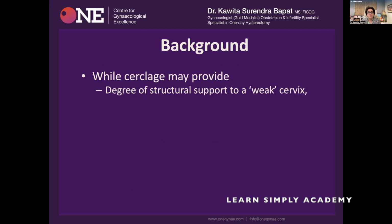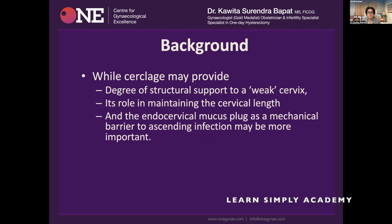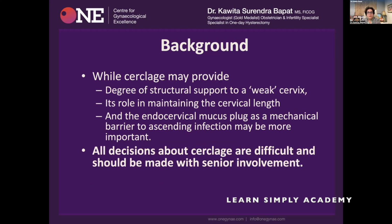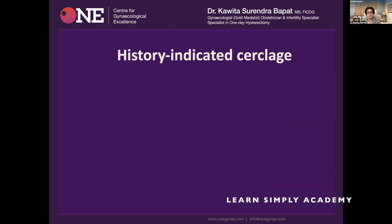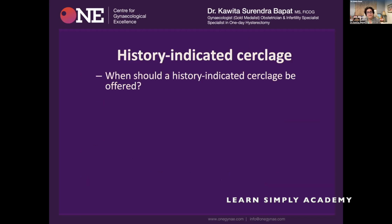While cerclage may provide a degree of structural support to a weak cervix, the role of maintaining the cervical length and the endocervical mucus plug as a mechanical barrier to ascending infection may be more important. All decisions about cerclage are difficult and should be made with senior involvement. Those with the necessary skill and expertise should carry out the procedure. Now, the history-indicated cerclage.